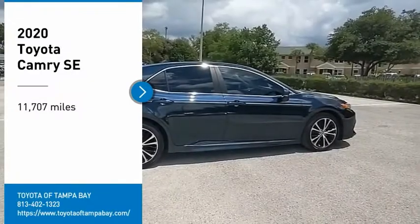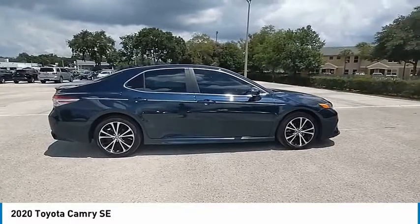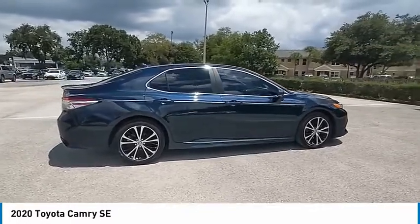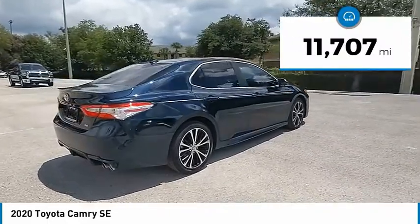We are pleased to show you the 2020 Camry. Toyota Camry is an affordable midsize car, reliable and a great comfortable commuter car. This vehicle has less than 15,000 miles.